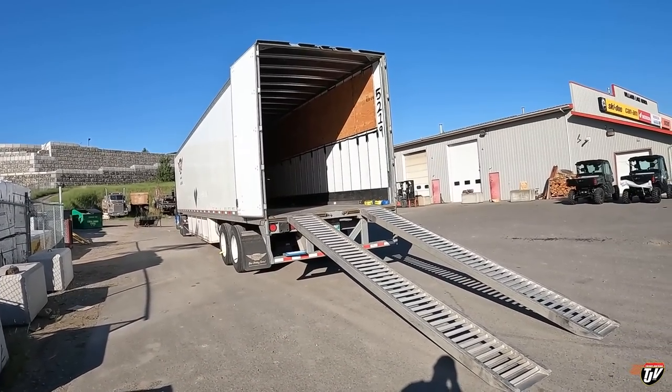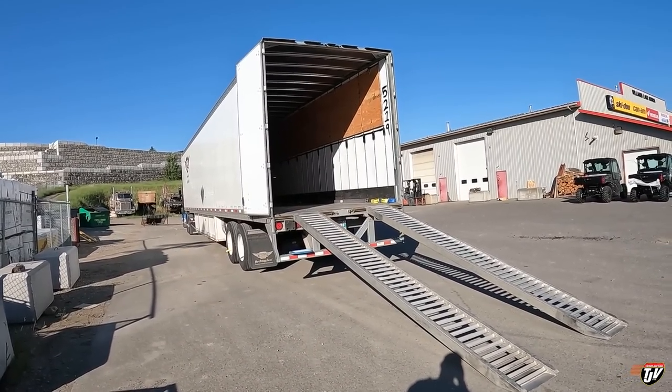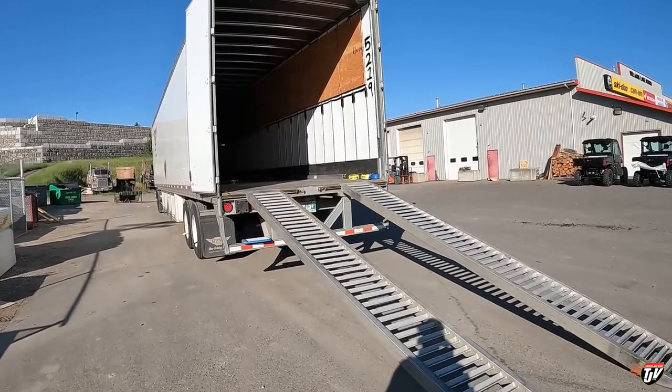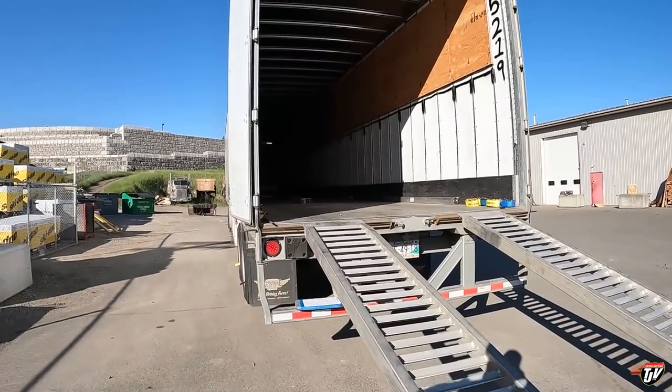Good morning, everybody. Starting our day off here, cleaning up this trailer. We just delivered our last two machines on this load, so we're gonna put all these ramps away. These ramps get stored on the side of the trailer here. I'll quickly show you what we're doing and then we're gonna get going.